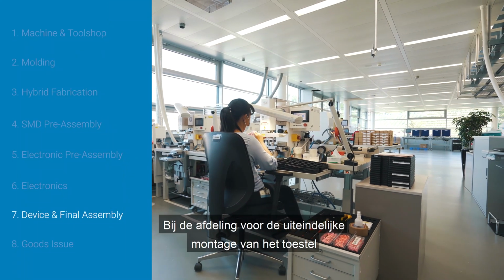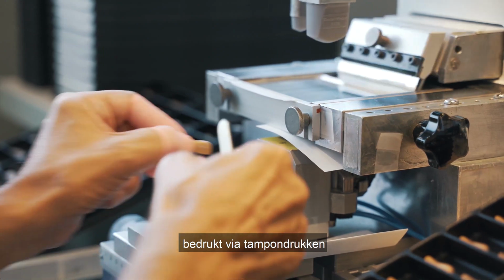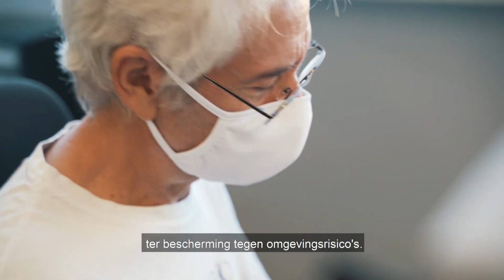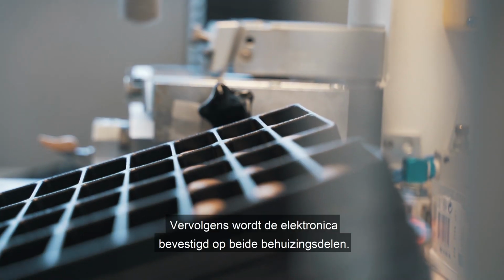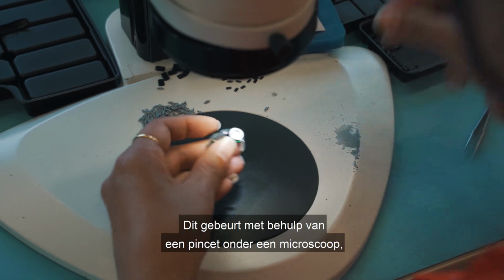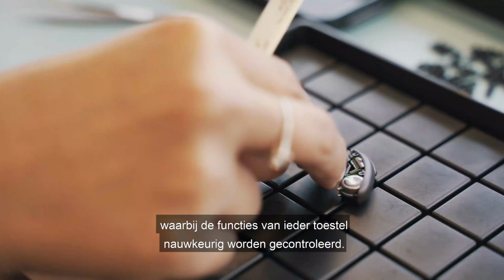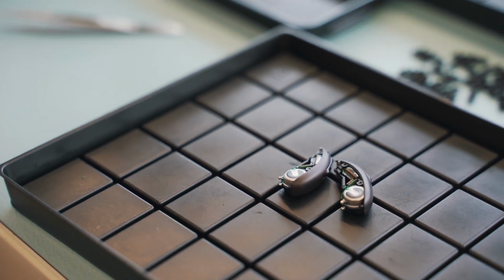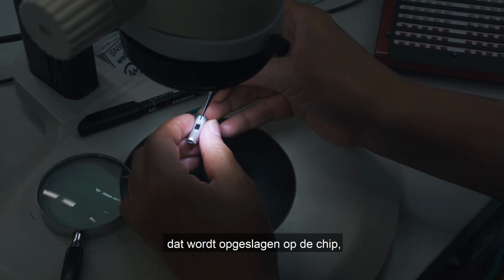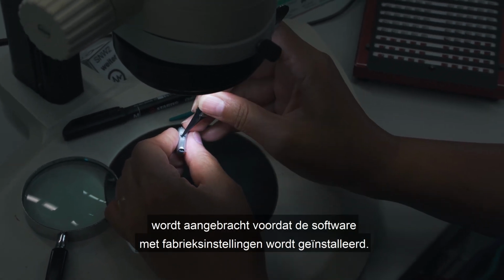In the device and final assembly department, the two housing parts are first printed through a pad printing process and the surface is refined to protect from environmental risks. Then the electronics are married to both housing parts. The process is done with tweezers under a microscope and the functionality of each device is checked thoroughly. The finished hearing aid receives a serial number which is stored in the chip, lasered, and applied to the housing before the software with factory settings is installed.